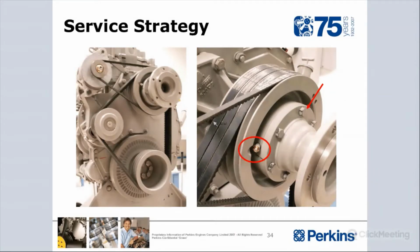On the 2206 engines, we have this greasing point. This is where the fan belt is, where the fan drive is. Make sure to grease this point every 500 running hours, just to be sure that you will not have failing bearings for the fan drive. Don't forget this. This applies to the 2206 engine only. We don't have it on the 2506 or the 2806.